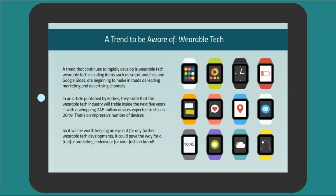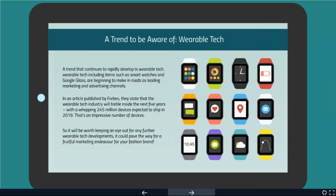If you've got a new version of your mobile platform that's due for reworking before the big busy Christmas period or even thereafter in Jan, Feb, definitely start to factor in wearable tech into that really. It's definitely a trend that is well and truly underway already in 2016.